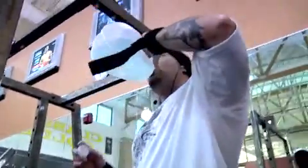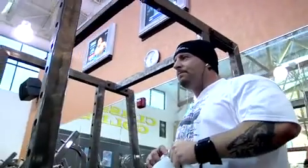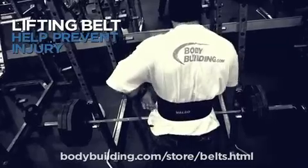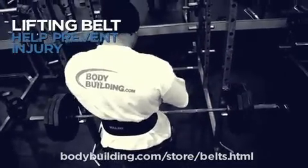So remember to stay hydrated. I've got BCAAs in my bottle lid. I just put a belt on. I don't like to become dependent upon the belt, but I'll use it on the heaviest set just to prevent any injury.